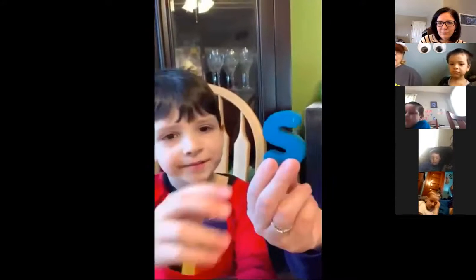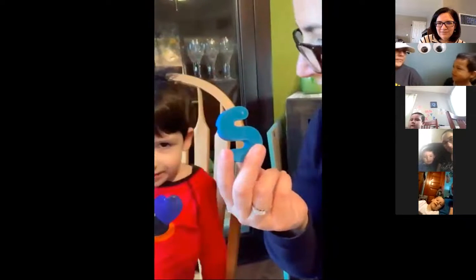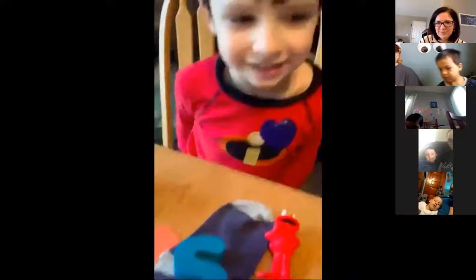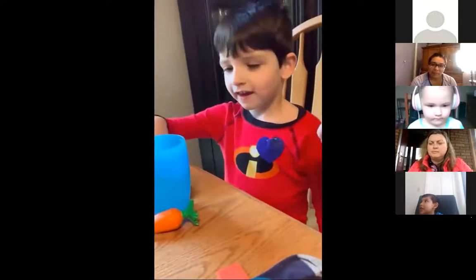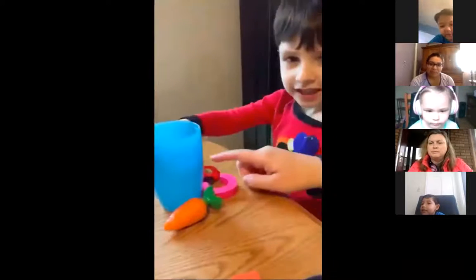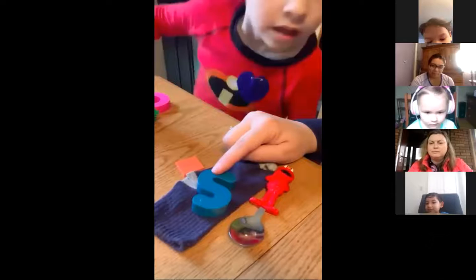Some friends might be ready to learn about the letters. So here is one of our letters. What letter is that? Some friends might know that S makes a sound. What sound does S make? So which pile does the S go with? Does it go with spoon and sock and square, or does it go with carrot and cup and car? Right. Now, some friends might know what this letter is. What's this letter, Luke? C. That's a C. What does the C go with? Carrot and cup. Nice. Any other words that start with S?